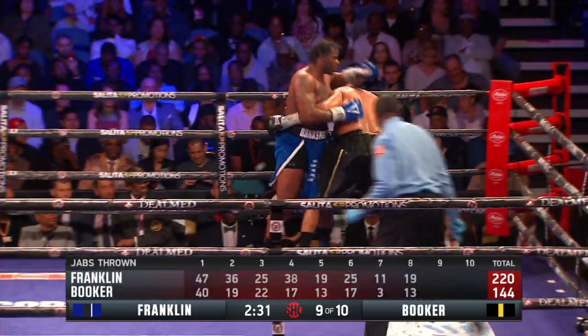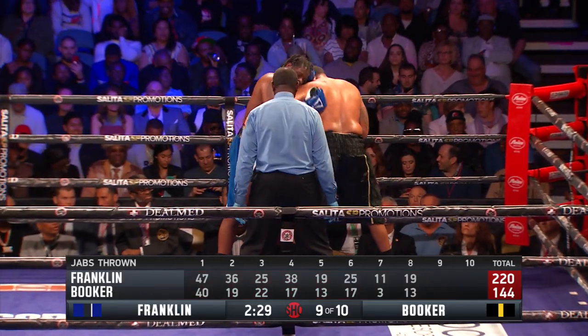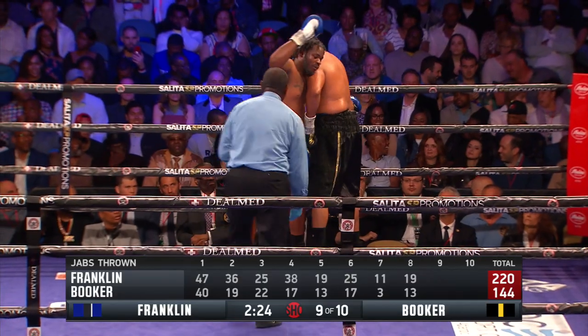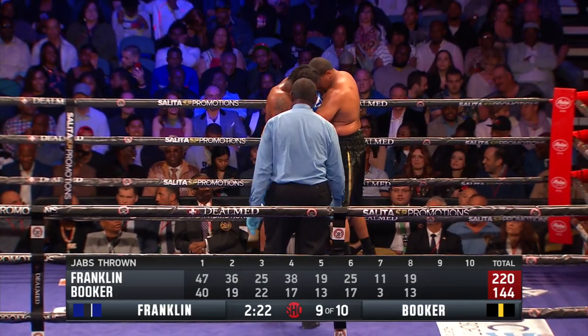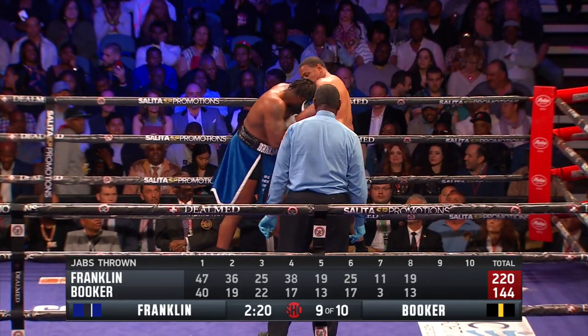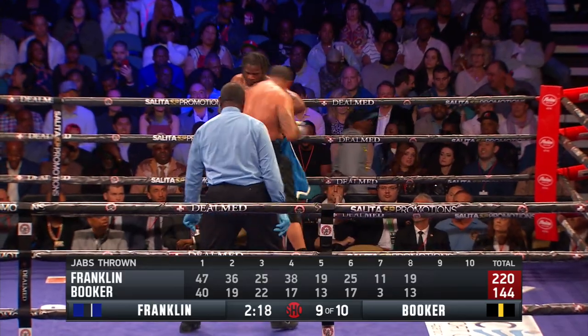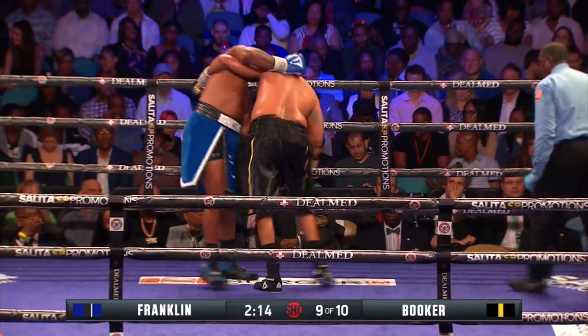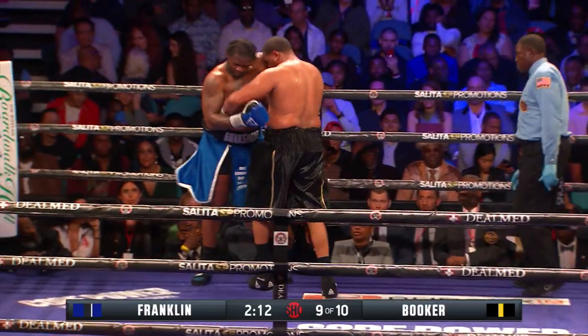In terms of jabs thrown, big advantage for Franklin. He hasn't landed that many, but you see that his jab output has slowed down tremendously from the first four rounds. Again, a lot of leaning inside here by both guys. Franklin trying to fight off the ropes and missed with a couple of shots.